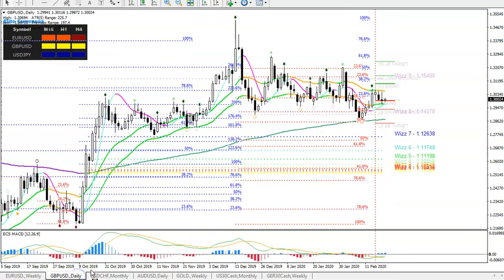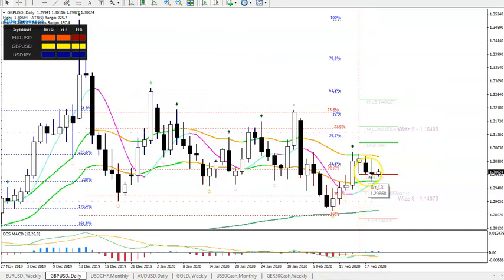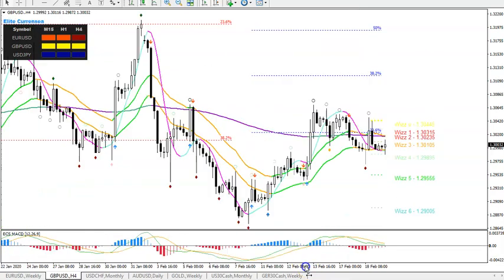All right. Now, pound dollar, a little bit different. We had an indecision doji yesterday in the 21 EMA zone. And so we didn't get the breakout to the upside of the flag pattern as yet. We did have a good bounce up here, as expected. Now a retracement. So I think it's looking more bullish to me. But let's see how the euro dollar, of course, behaves.